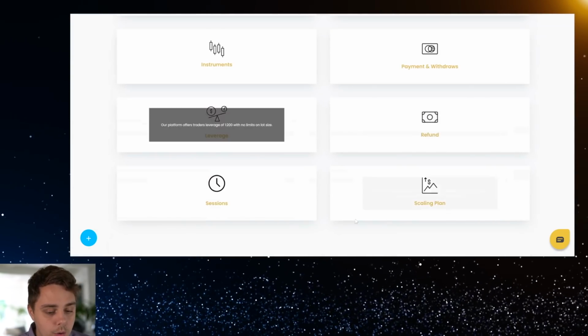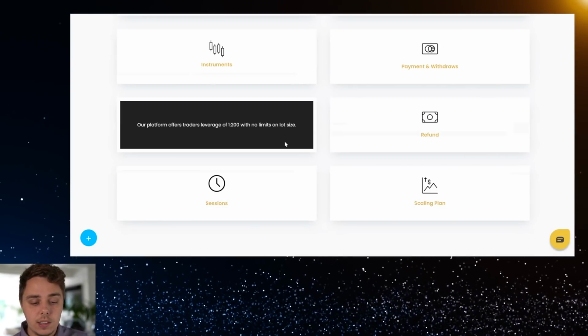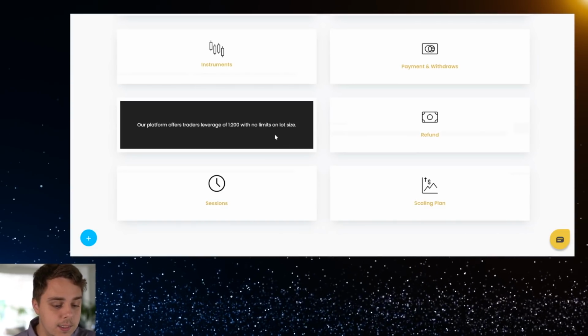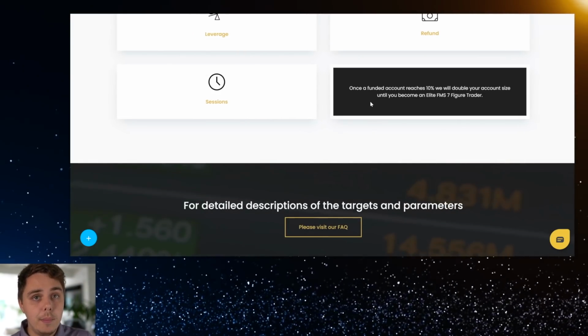If you go in here, it's kind of cool. They have these other things. You can see their leverage, which is really high. I'm surprised they kind of hide their leverage. It's way at the bottom, and it's really good. It's 1 in 200, which is really, really nice. That's really the overall core rules that they show you. So they're not really showing you that many core rules.